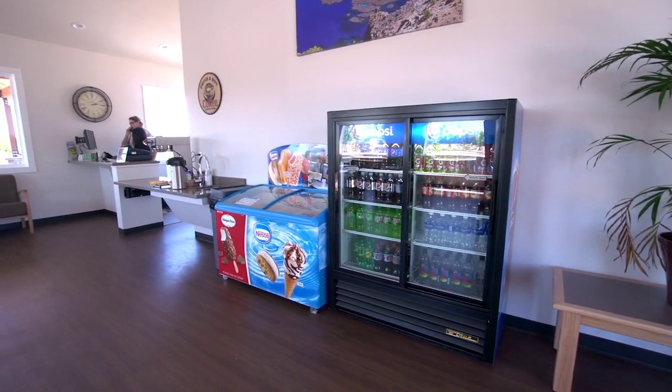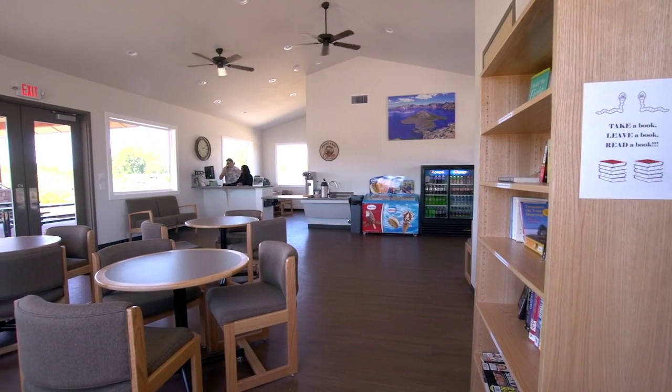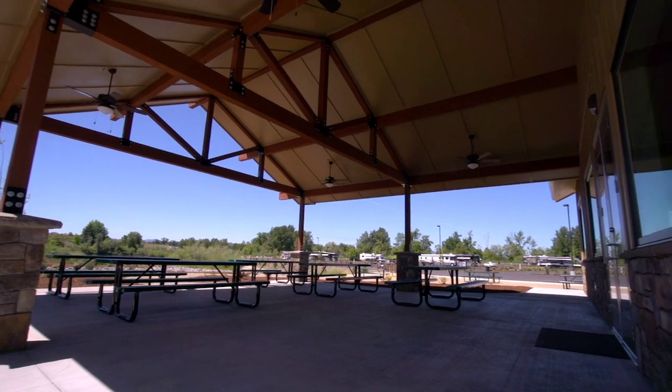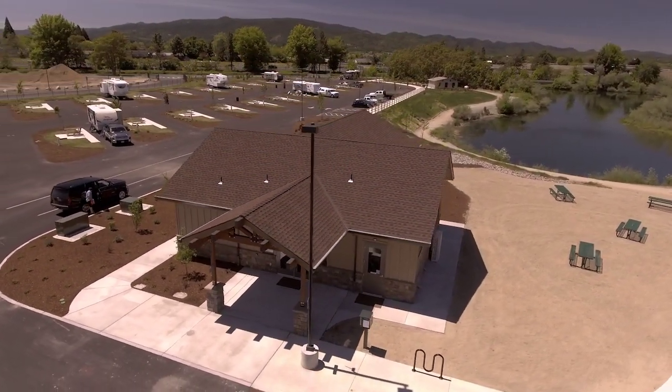It's a place where folks come to register, they can get coffee, they can spend a little time indoors when it's warm outside in the air-conditioned building. They can have a birthday party underneath the picnic shelter outside. It's just a nice place for folks to gather and a little central hub for the park.